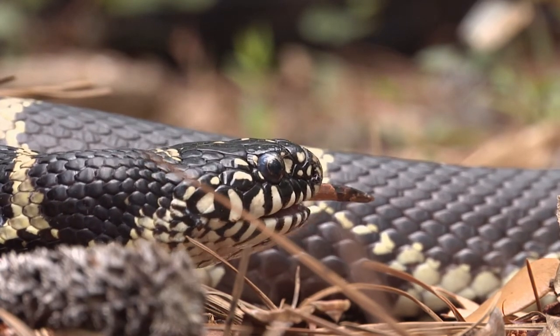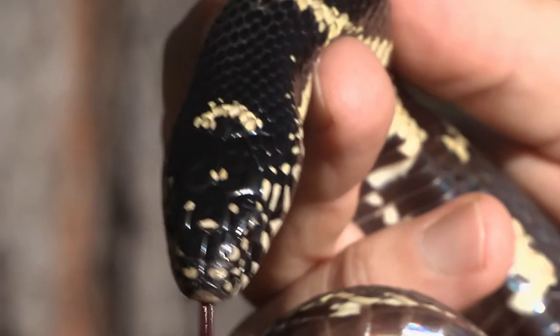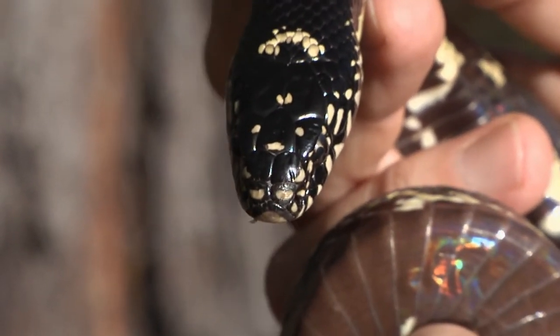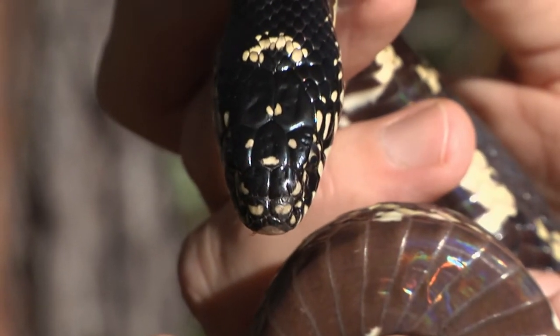Now, king snakes are non-venomous. We can just glance at this snake, and you notice this guy has a relatively narrow head. If this was a pit viper, like a copperhead or a cottonmouth, it would have a big, wide, triangular head.